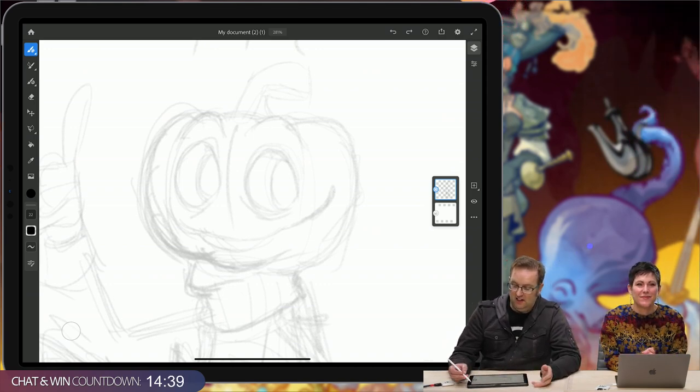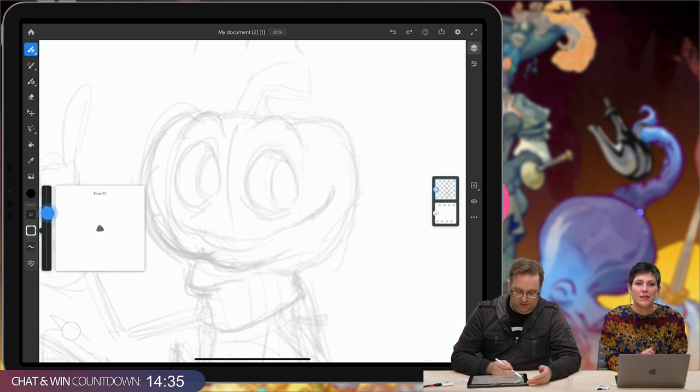So I actually like the lowest setting the best. That feels the most natural. But now you guys know how to adjust that.